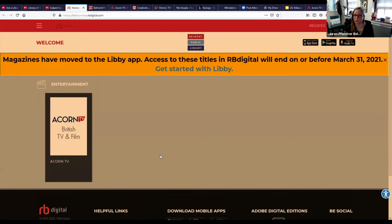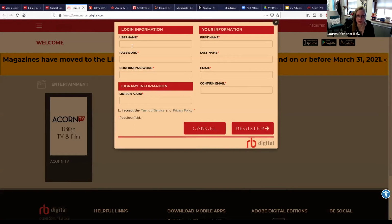If you don't have an account already set up, it's pretty easy. You just go up here to register, and it's going to ask you to create an account username and a password, and then the library card number. That's how they know that you're accessing it through the library, and that you are interested in this and don't want to pay for it, because the library pays for it through this portal.